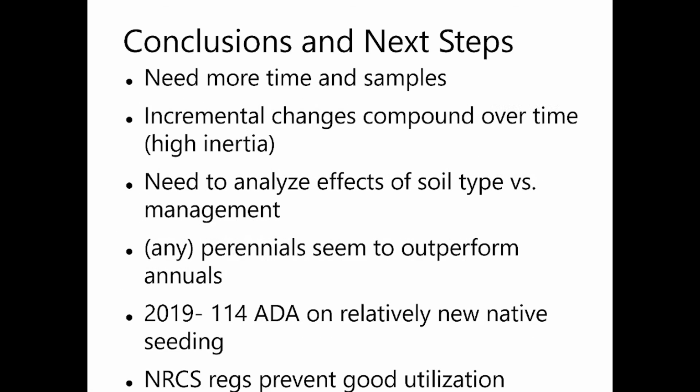So in conclusion, I think we need more time to observe the effects of some of this management change, possibly even more soil samples. We're not going to change things in 3 years dramatically. This is an incremental change that will hopefully compound over years and years, and then we can benefit in the long term from this.